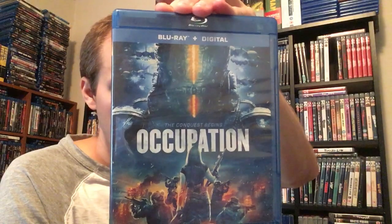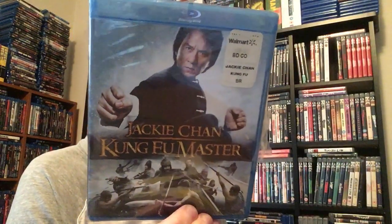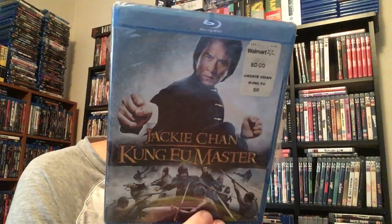Occupation: The Quest Begins. I think this was an Australian one when I looked it up. I thought this was from Australia, maybe. Looks like some crazy stuff. I think this was another throw-in, so I got this for like a little bit over $1 or something. This one's still sealed. Jackie Chan, Kung Fu Master here, put out by Phase 4 Films. It says this is full screen. It says 16:9 full screen.